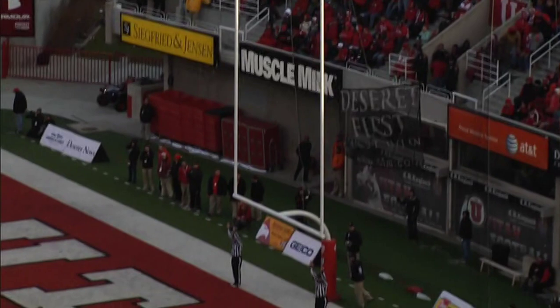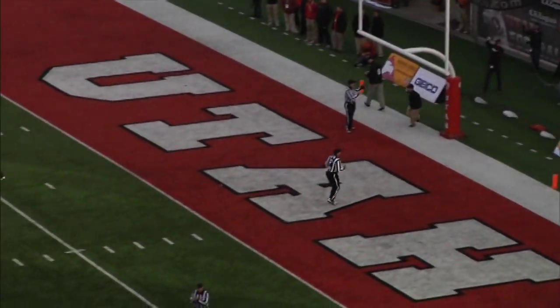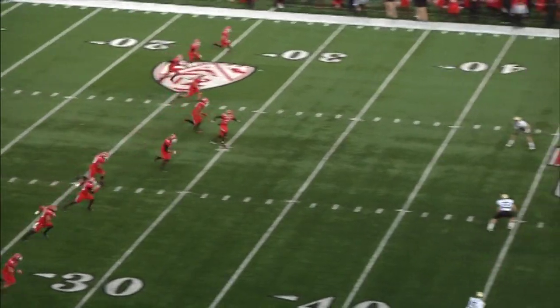There's a snap, put down. The kick by Peterson is up, and it is good. And we have a field goal's difference between the Buffs and the Utes here in Salt Lake City, 17-14. Colorado football has led all the way. We were up at the half, 10-0.